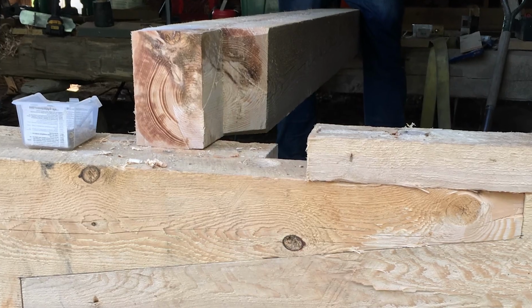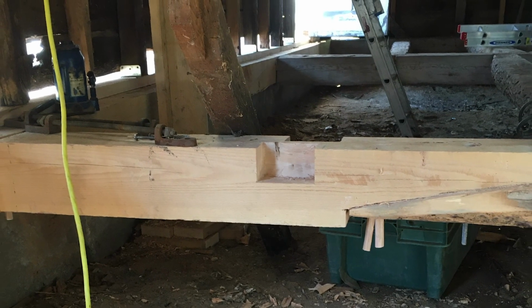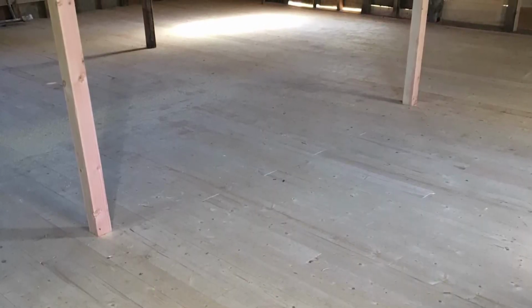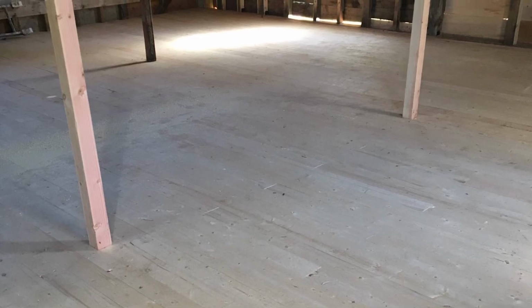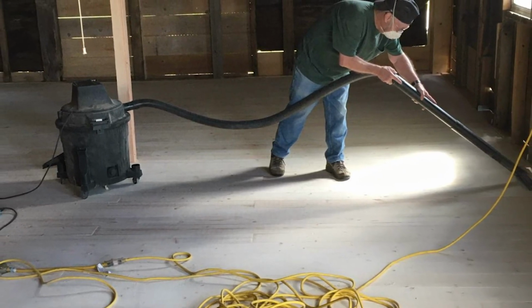Those were rough-sawn 6x6s from Tukey Lumber. The boarding was subsequently replaced with 2x6 tongue and groove spruce. Several volunteers sealed the new wood with 2 coats of urethane.